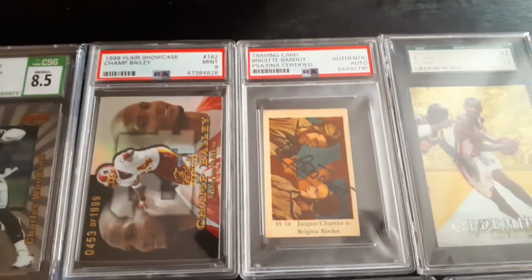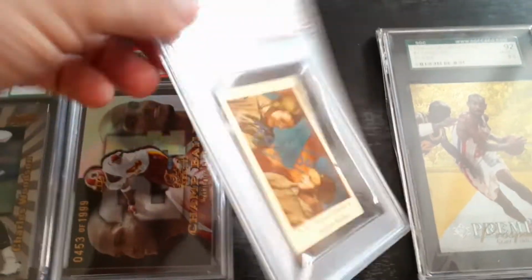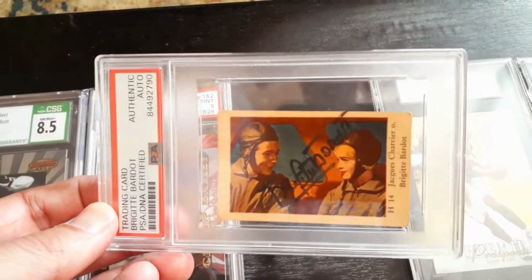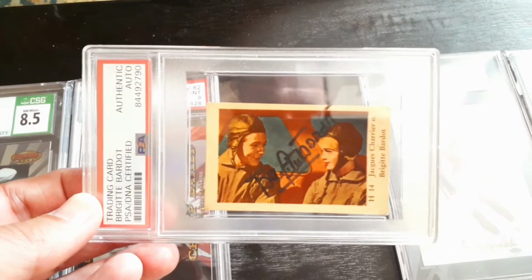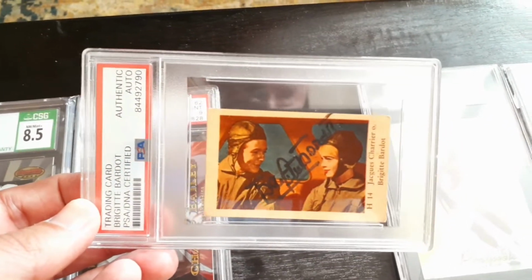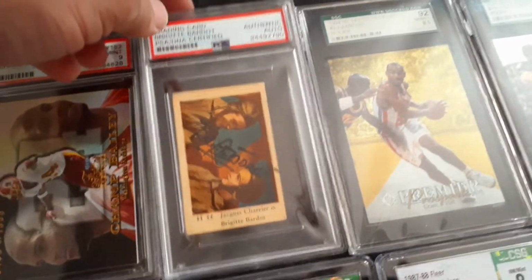Then, not a sports card, but this is a Bridget Bardot autograph on an old playing card. I think I have a Sophia Loren autograph also as well, so it's kind of an iconic actress.